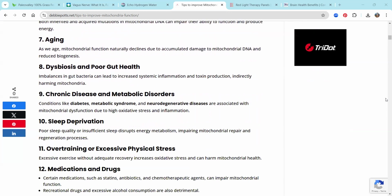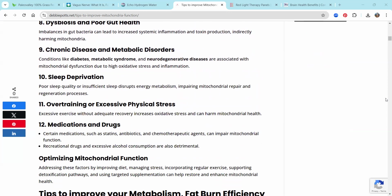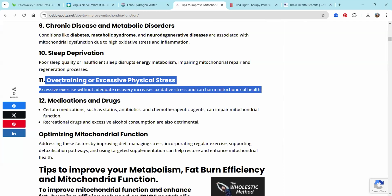I keep reading the same things, don't you? Dysbiosis, poor gut health, chronic disease, metabolic syndrome, neurodegenerative diseases, sleep deprivation, overtraining, excessive physical stress. Remember, a big one for us athletes: excessive exercise without adequate recovery, which increases your oxidative stress and can harm your mitochondrial health. This is a big one for endurance athletes, like myself. We tend to think more is better, until you learn the hard way, as I did, that too much of anything is not going to be beneficial.